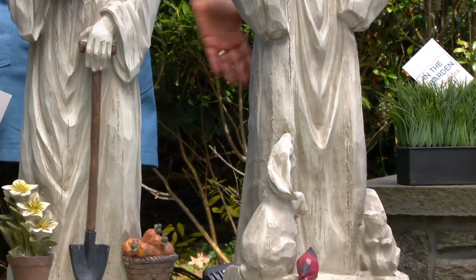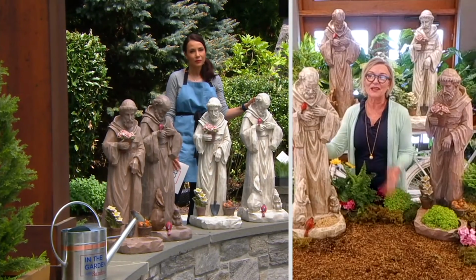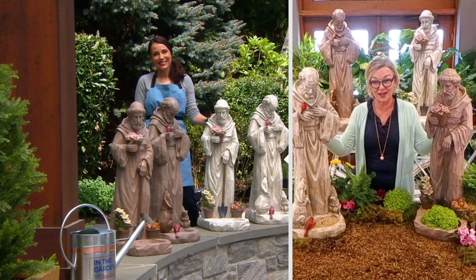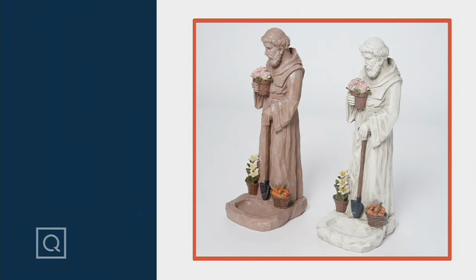Barbara, really gorgeous. Thank you for bringing this to us. Oh, it is so my pleasure. We just love our statues, and these are awesome. Thanks, Sandra. We don't often get to do statues that are 3 feet tall, so I thought that was really cool. St. Francis is now last call, and St. Fiacre, very popular as well, so please don't wait if you want those.